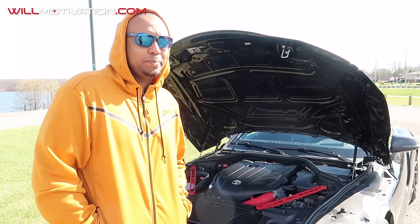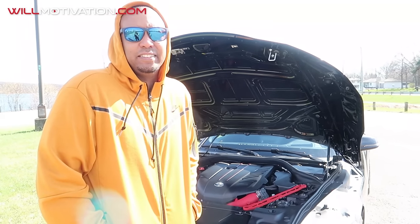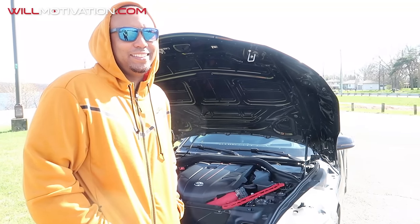That makes this car a blast to drive. So big shout out to BMW. They did their thing with this engine, the S58. And everybody will tell you it's a really good engine. It responds well to mods. It's a saving grace.